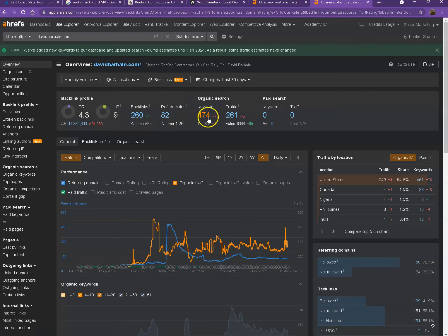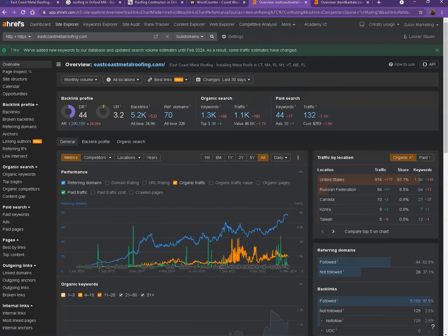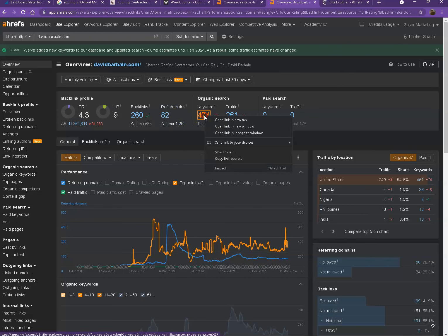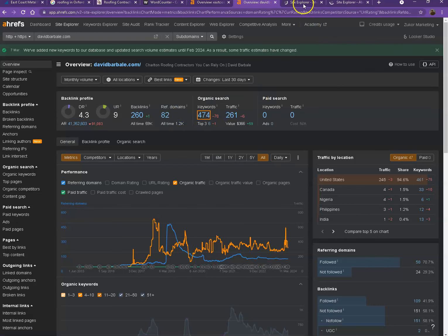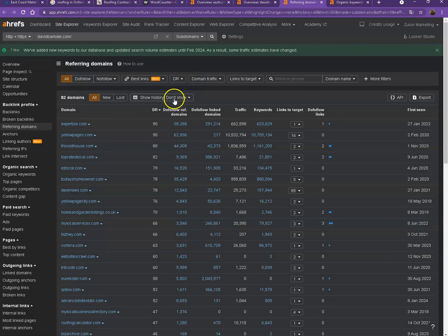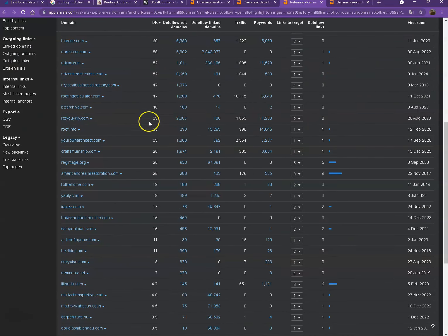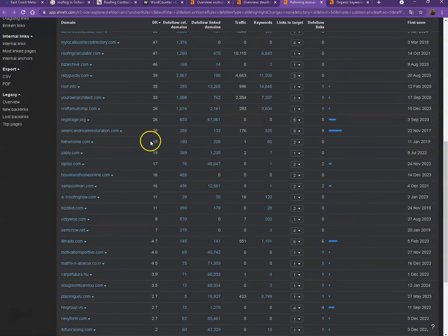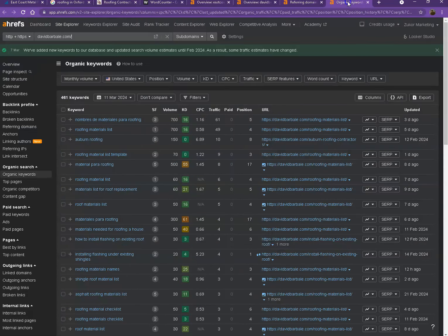Although you have more keywords and it actually gave you more traffic, no worries, because we'll be discussing the importance of the referring domains and keywords, and how they can make your website better and stronger. So starting off with the referring domains, these are all the directories they're currently listed on that actually bring them a lot of attention and a lot of traffic. That's why they're also ranking high in the searches.